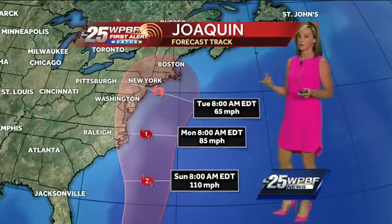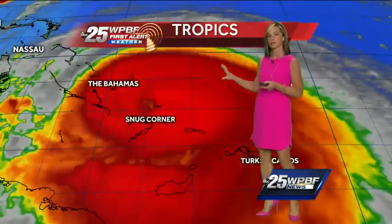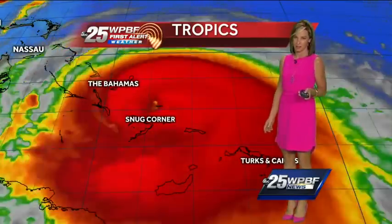These models keep flip-flopping, by the way, as well. But one thing we know is happening right now, all these outer bands are just absolutely dousing parts of the Bahamas with heavy rains, up to 20 inches expected in spots. But again, what are the dynamics as far as our impact here and what's going on to steer this thing? Here's my colleague, Chris Martinez.